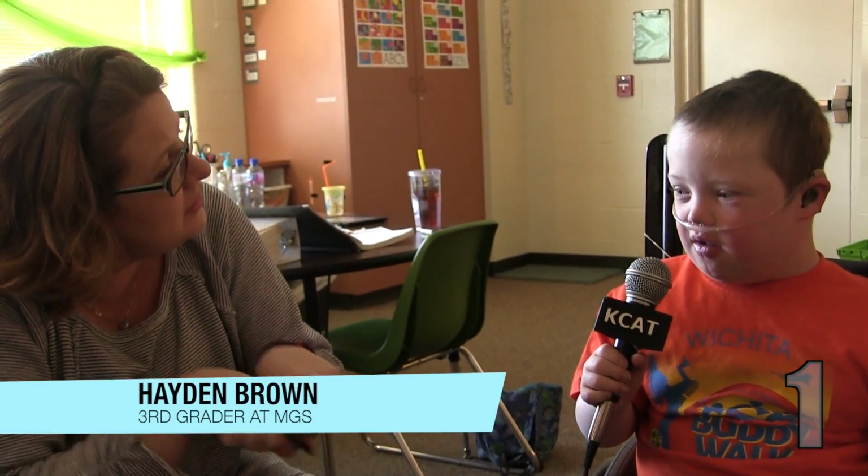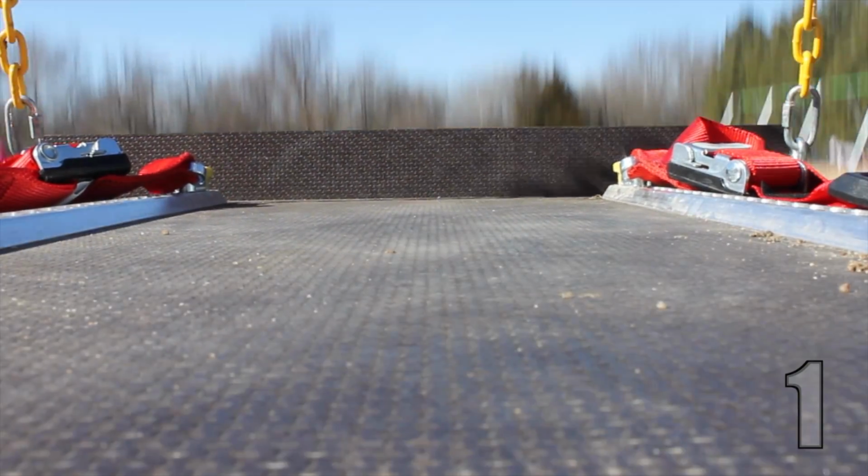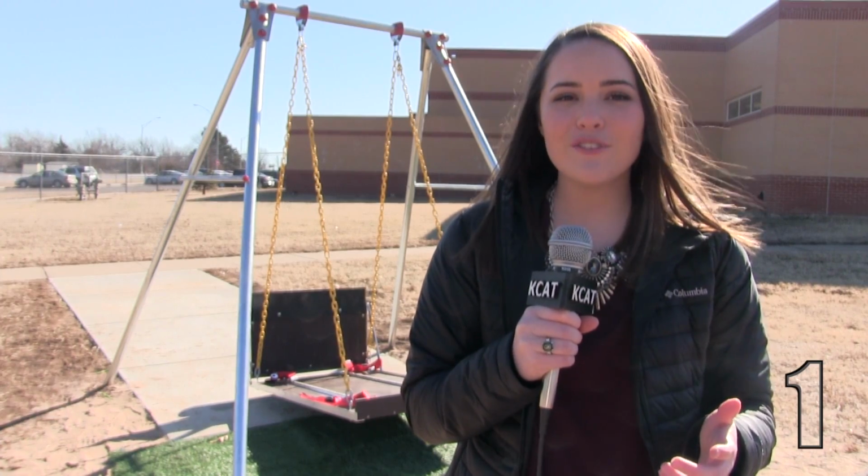Your swing, Hayden? Swing outside? Do you like your swing? The kids cannot wait for warmer weather so that they can get out here and play on the swing once again.